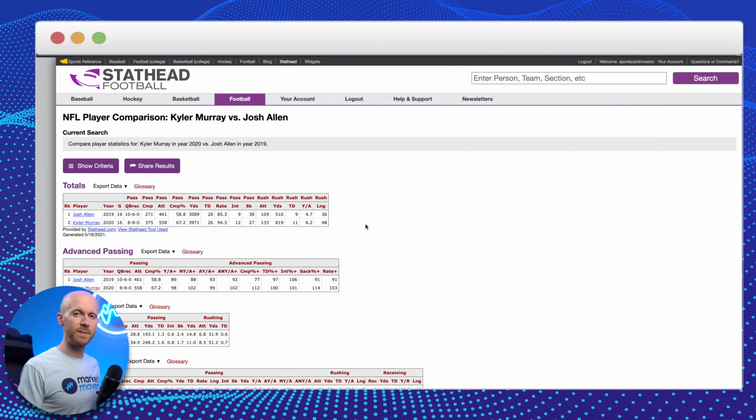Still has DeAndre Hopkins, bringing in defensive players, rounding out that Cardinals team. Granted, they are in a really tough division. The Rams are going to be competitive. The Seahawks are going to be competitive. The 49ers should rebound and be better than they were last year.